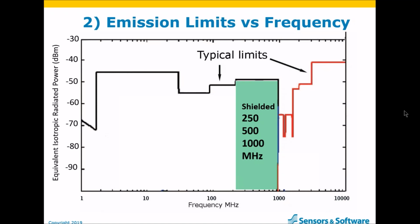Our 250, 500, and 1000 megahertz antennas passed with minimal changes to the hardware. This is because they are shielded, and shielding limits the energy that gets out into the air. It is important to remember that the power of radio frequency emissions into the air is what the regulations are all about. These regulatory bodies don't care about how much power goes into the ground, just the amount that radiates into the air and could affect other radio communications. So high-frequency shielded GPR antennas were not greatly affected by the emission regulations. That was certainly good news for the GPR industry and high-frequency shallow applications like utility locating and concrete scanning.